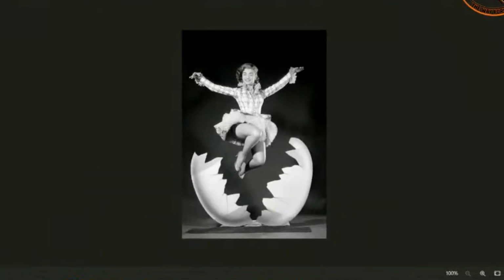Oh, a lady jumping out of an egg. I don't know how that got there. So there you go.